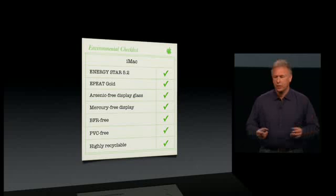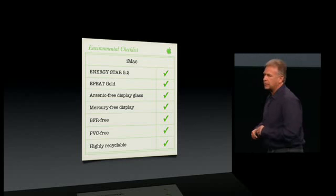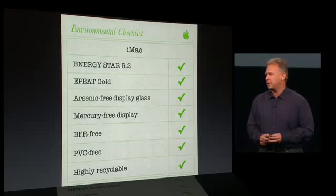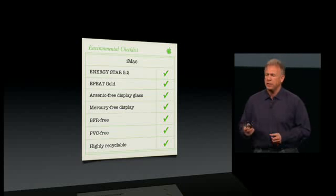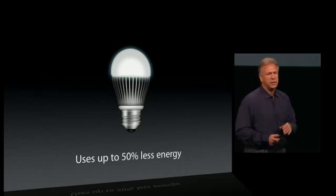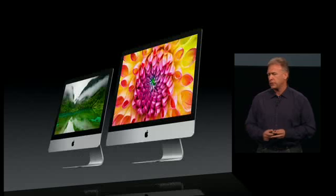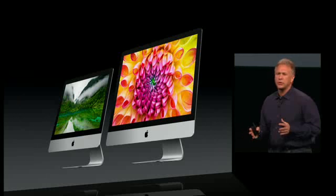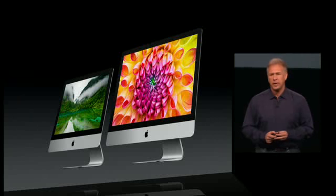And again, like all of our computers, incredibly environmentally friendly: Energy Star 5.2, EPEAT Gold, and on and on. We've also engineered this new iMac to be even more energy efficient. It uses up to 50% less power when sitting idle. So those are the new iMacs, 21.5-inch, 27-inch, but perhaps the boldest new iMac designs we've ever created. And they carry on this great tradition we call iMac.